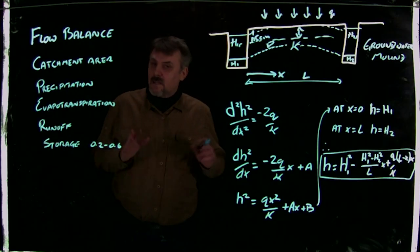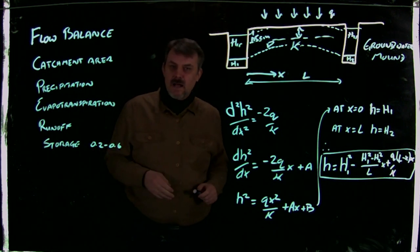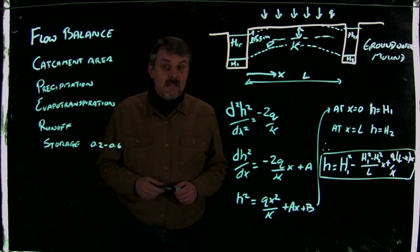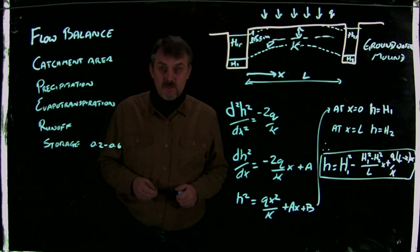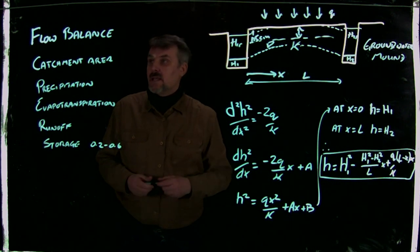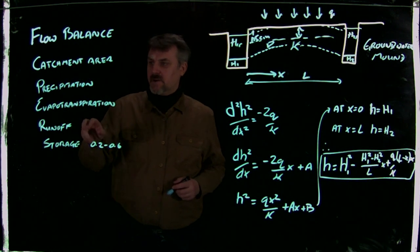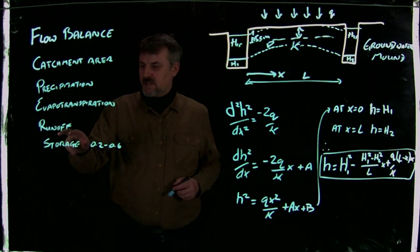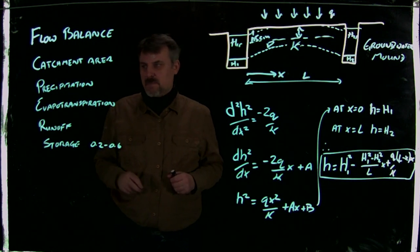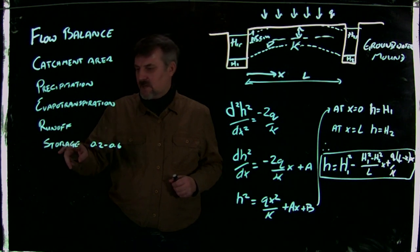Okay, so that's pretty much it for the field trip. In terms of your assignment, what I would like you to do is I'm going to provide you with some data, and I'd like you to do a flow balance. Now, in that, what I would like you to do is look at your catchment area, look at your precipitation and your runoff. They are both reasonably reliable parameters, and so you should be able to use those quite confidently.